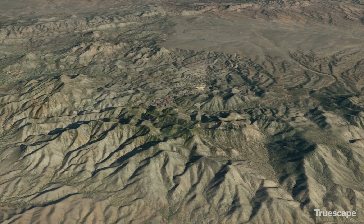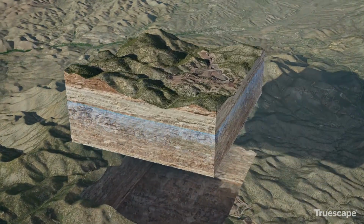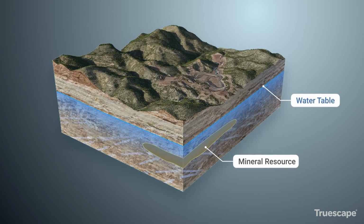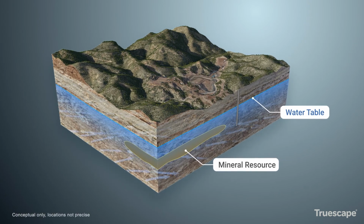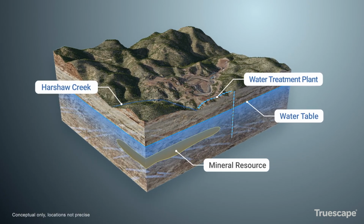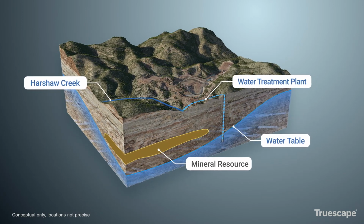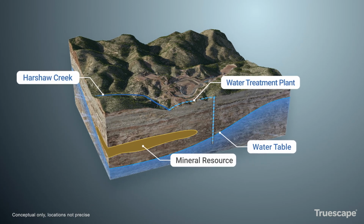Accessing the resource in this way requires us to manage our groundwater inflows, as the mineral resource is located below the natural groundwater levels. This will be achieved by constructing pumping wells that will pump the groundwater up to a treatment plant before the water is discharged into Harshaw Creek, with only a small amount being used on site to manage activities like dust suppression.